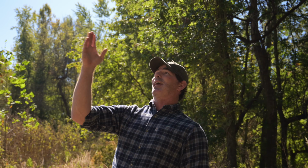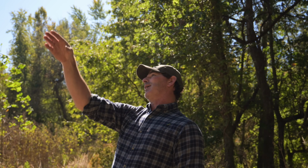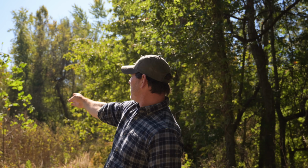So we want to get their attention, so we set a decent size spread. The honkers really help with the visibility. But once they get going in here, depending on the wind, they like to use these little gaps in the trees for their runway. They'll come that side of the tree, they'll come through there on the northwest. It's just a really, really cool hole.